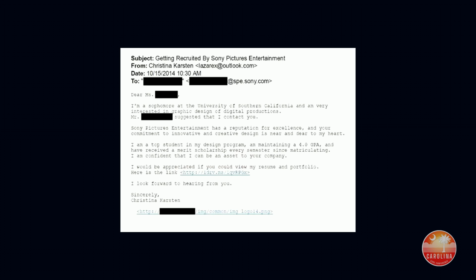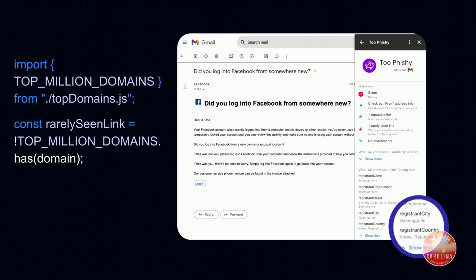This is a real email. It's a college student applying for an internship with a 4.0 from USC, very enticing. And if you click the resume, it would download malware on your computer. So again, Phishy, how I built this plugin. This is pseudocode again, trying to fit everything onto the slide. Oh, by the way, Phishy is open source. If you go to the website, twophishy.com, you can see the source code.